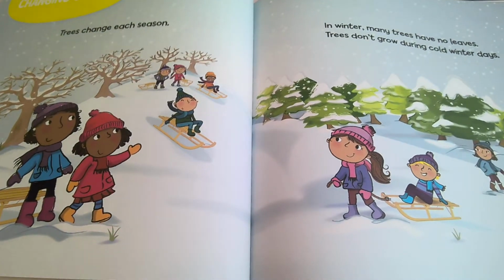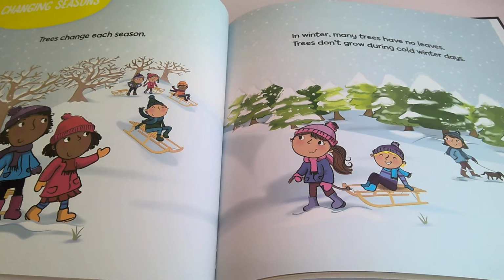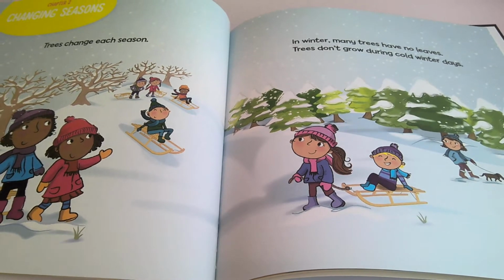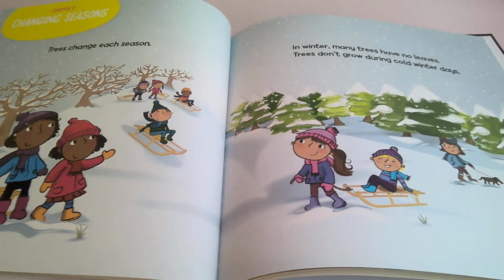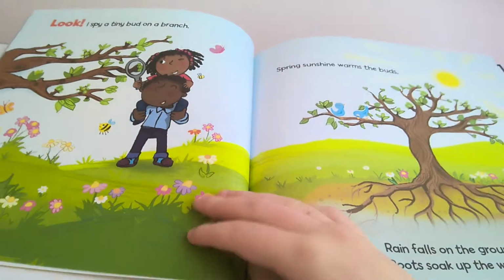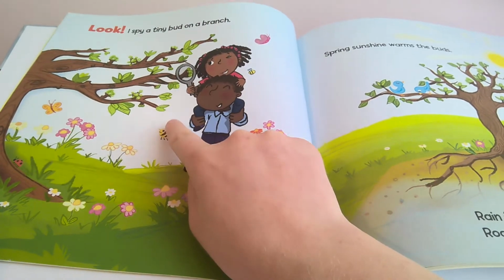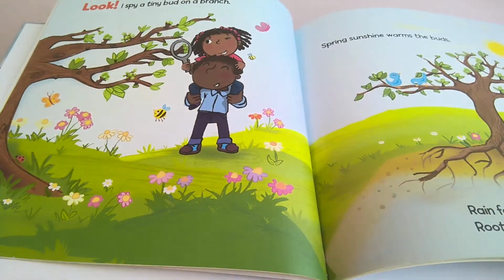Trees change each season. In winter, many trees have no leaves. Trees don't grow at all during cold winter days. Look, I spy a tiny bud on a branch. A bud is like a baby leaf.